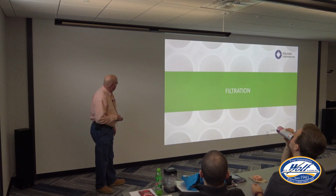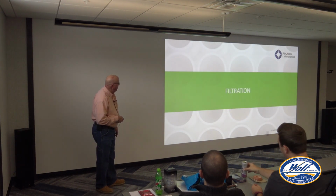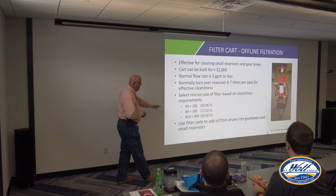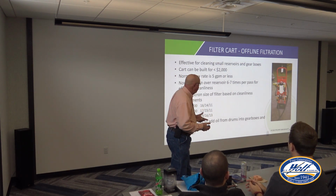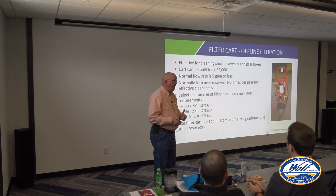All right, let's go back here to where we were. Talk a little bit about filtration. This is a filter cart that probably somebody built on their own. And basically, it's not as elaborate as what Brad was talking about.